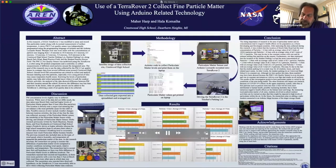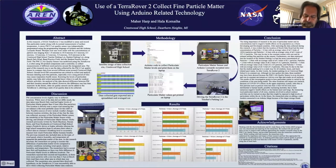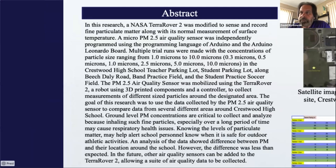Hello, our names are Maher, Harman, Halakumeha, and we are from Crestwood High School. Our GLOBE project was about the use of a Terra Rover 2 to collect fine particulate matter using Arduino-related technology. For our research, we modified a NASA Terra Rover 2 to sense fine particles using a particulate matter 2.5 air quality sensor. The sensor was programmed using Arduino programming and wired to an Arduino Leonardo. Numerous trials with the mobilized air quality sensor were made detecting particulate sizes in multiple places around Crestwood High School.